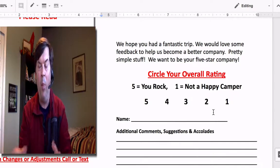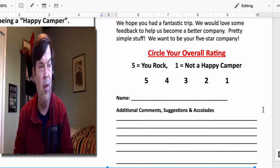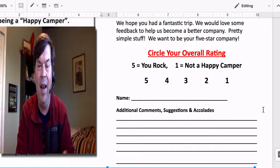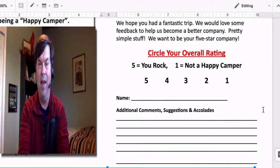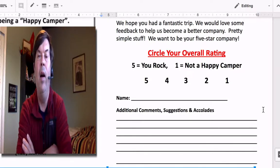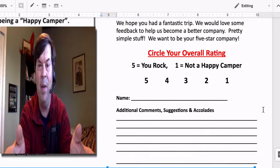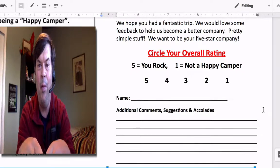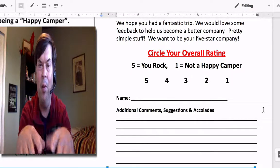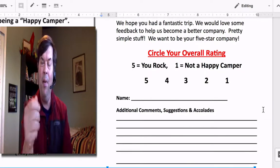So anyway, I hope this is helpful. This is really all you need, folks. But could you do an electronic version of this? Absolutely. You can have this on an iPad, use SurveyMonkey, and have your front desk staff hand this to your guest and make it part of the overall checkout procedure. I've even used this where people are signing their final contracts to close out their trip or their rental, and along with the official paperwork, we clip this to it and just give it to them.